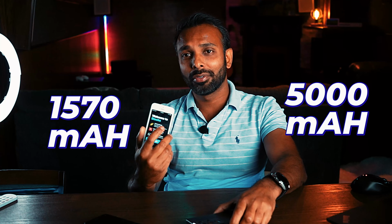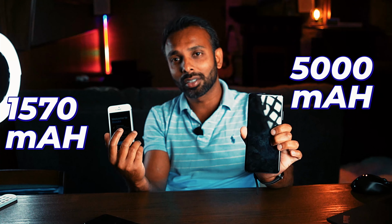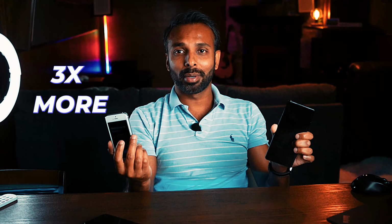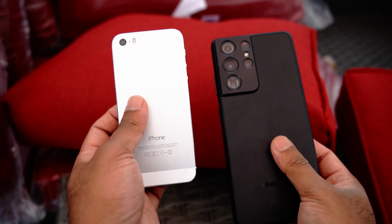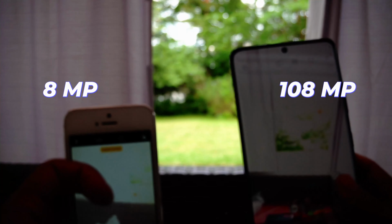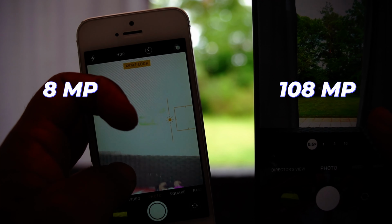The iPhone 5S had a battery capacity of merely 1570 mAh. These newer phones, 5000 mAh. So that's like 3 times higher battery capacity in the newer phones, which are obviously bigger and can house bigger batteries. And these larger phones, they can fit in way bigger cameras. This one has 108 megapixels versus the iPhone had 8. So that's 100 megapixels more on the newer, larger phones.